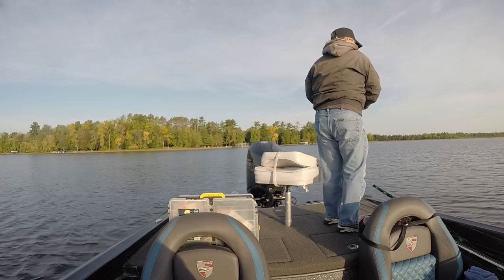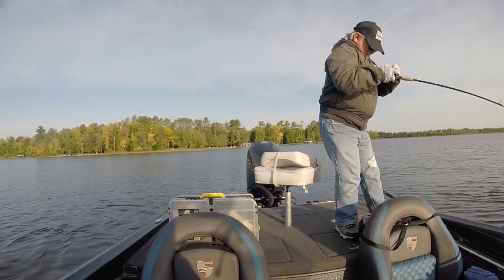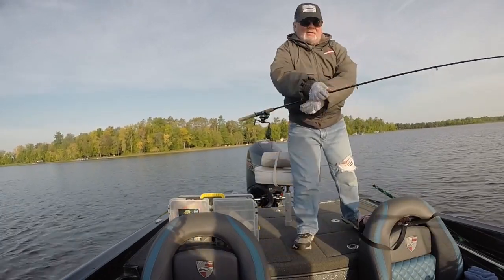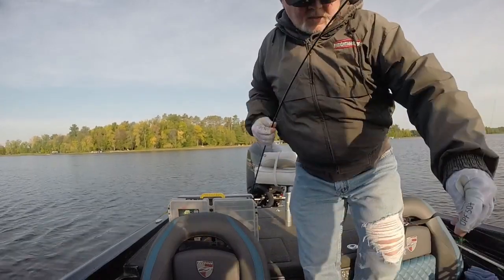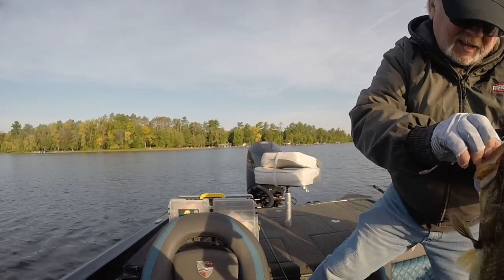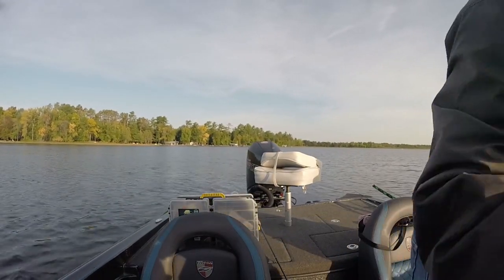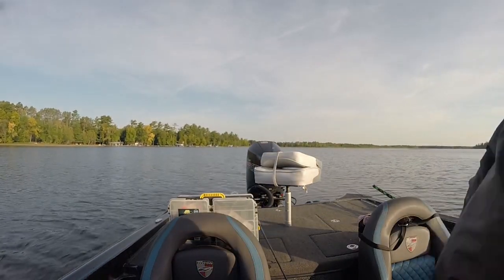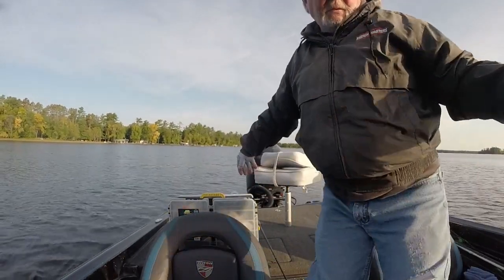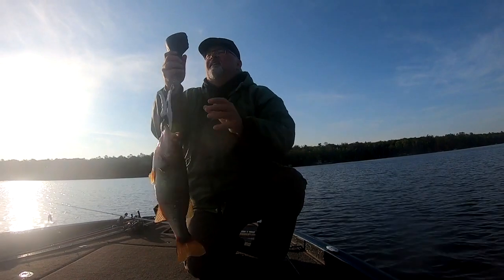Good one. It is a good one. Four pounder. Not a bad start. Yeah, that works for me. I gotta get that scale out. Man, did he inhale it too. They're hungry. Three and a quarter, three and a half. Beauty. Man, that's a good one. It's really fat. Yeah, it's a nice 4 pounder, I think. We're damn close.